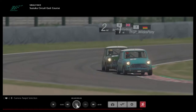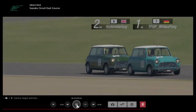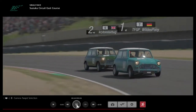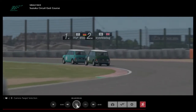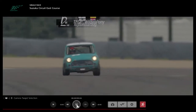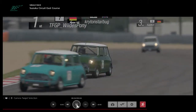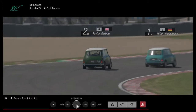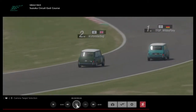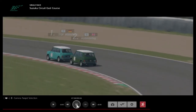And Wild Pony just manages to keep in front, but there's next to nothing in it. Coming into the left-hand bend, right on his bumper, coming through the right-hander. Look at that. I don't think there were any nudges, but we were certainly pretty close. And these amazing old 60s cars. We haven't had this combination for a while, so I'm hoping that it will come round again very, very soon.